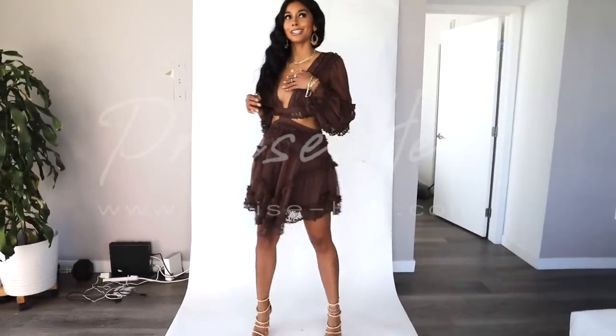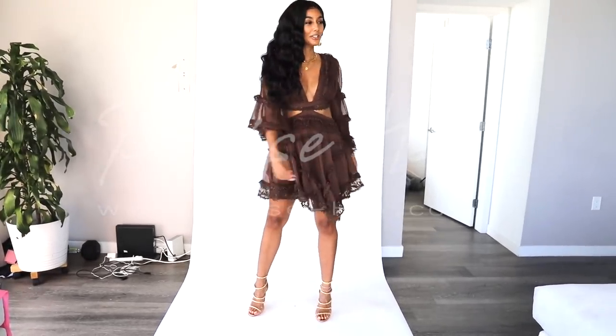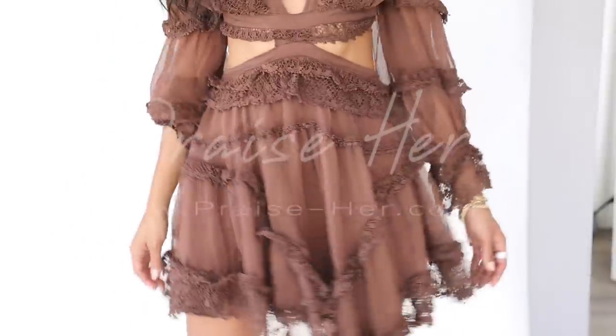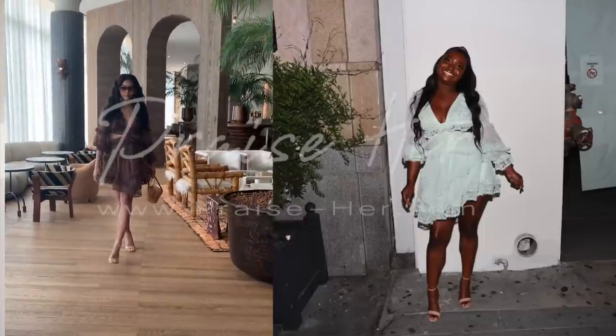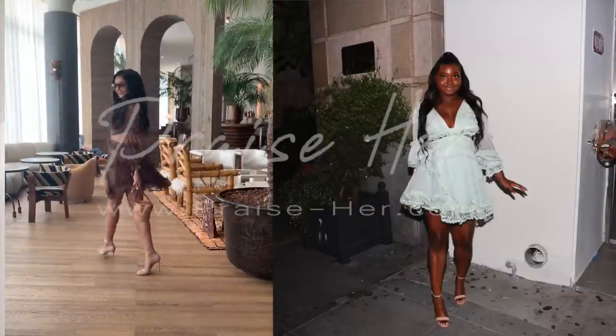I'm done with her. Now, another favorite of mine is this brown dress. This brown dress was giving me like Pirates of the Caribbean's wife, slash out to brunch, slash at the resort, going out to dinner. Another thing about this as well is it looks good in all body types. I will go ahead and insert footage in this dress with other body types as well.